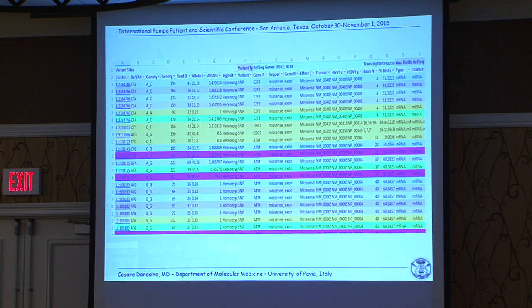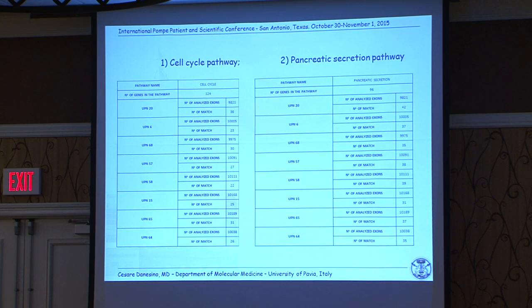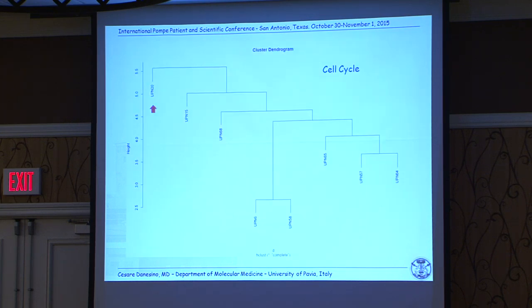As you may imagine, it's useless to have so much information unless you are able to study it in a different way. In this disease, Shwachman syndrome, there is a severe pancreatic insufficiency and there are alterations in the cell cycle pathway. So we were able to go down from, let's say, look at top right and left, patient number UPN 20. The number of variants we identified in him was 9,800, but the number of variants in the cell cycle pathway was only 36, and the variants in the pancreatic secretion pathway was only 42. So these are figures that we can deal with. And these are the results we like better, by comparing in the 8 patients which variants were present or absent among them.